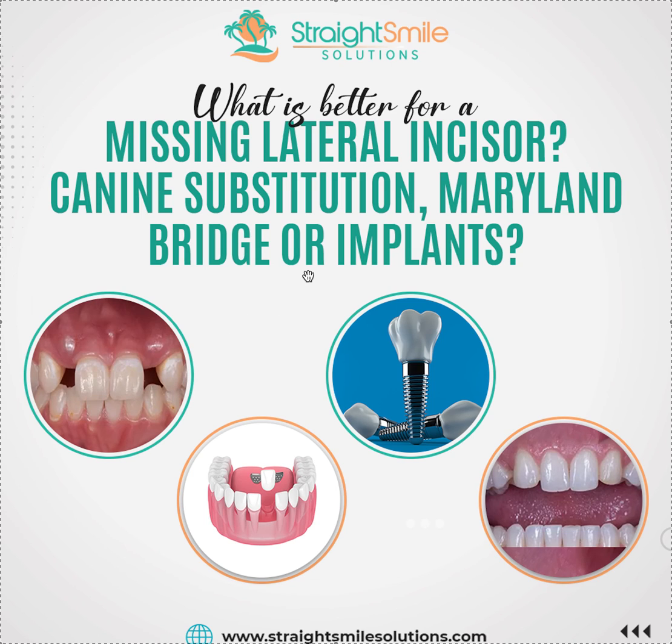We still haven't fully decided what we're doing with my daughter yet. We're still aligning that canine. Part of me is hoping we can just close the space up and protract the whole upper left segment. Don't know if that's going to be possible. Otherwise, she'll be getting a resin bonded bridge once we're done, and she'll get an implant later.